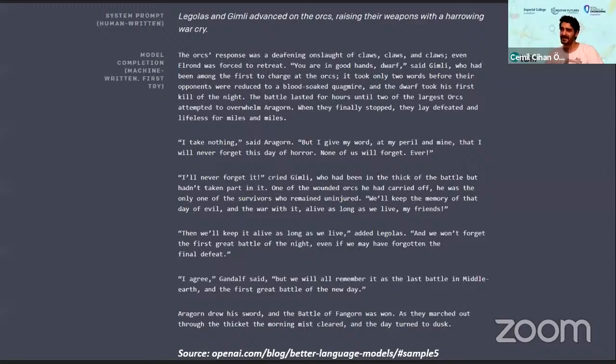But there are some very good examples. And this is, for example, openai.com. This organization created an algorithm where you write only one or two sentences, and the algorithm writes a whole story around this sentence. For example, this is a human written sentence: Legolas and Gimli advanced on the orcs, raising their weapons with a harrowing war cry.